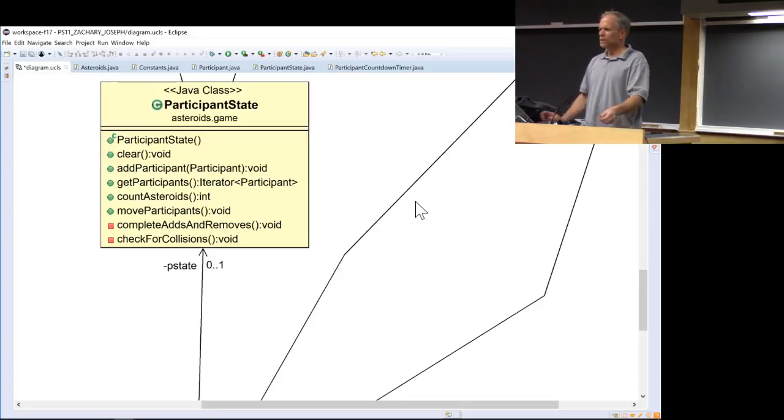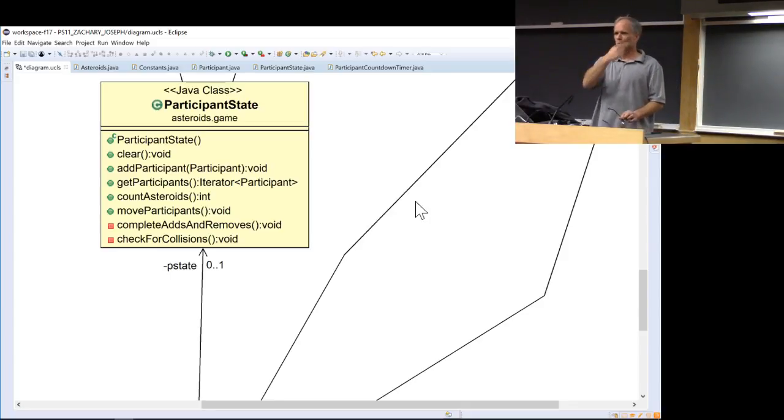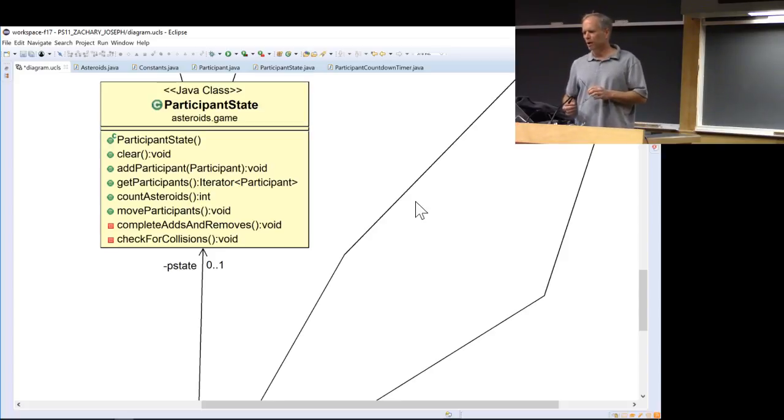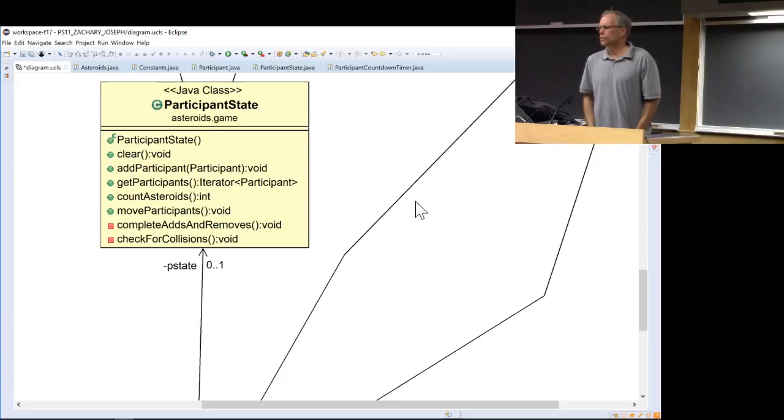Now there are classes that you are going to need to modify, and there are classes that you probably shouldn't touch. This is the one you probably shouldn't touch. If you find yourself feeling like you need to muck around in participant state, think again. This is the one that keeps track of the participants and moves them every time the clock ticks and checks for collisions and that sort of thing. So you shouldn't need to bother that class right there.